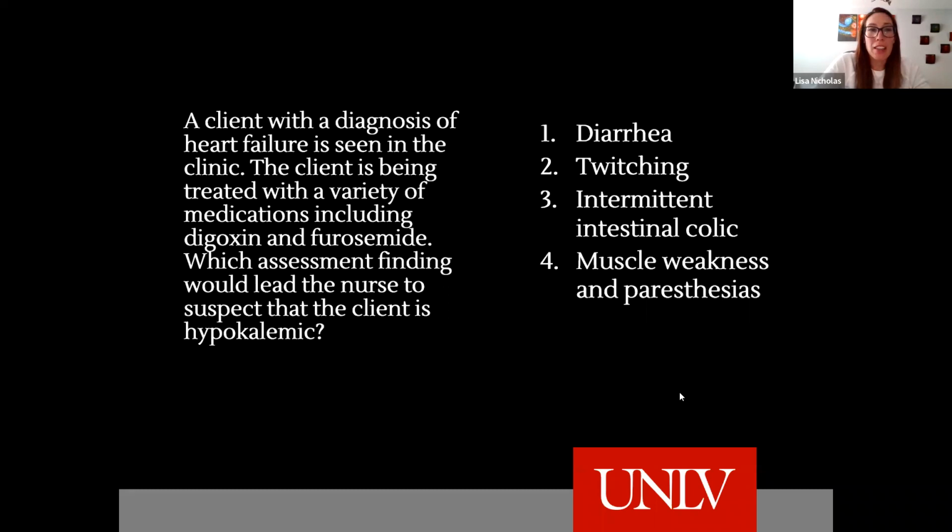Those are going to be the assessment findings that we would see and anticipate with a low potassium level. Diarrhea and colic, 1 and 3, is really hyperkalemic. GI motility is hypo, and then twitching would be calcium. But the fact that we're on that digoxin again and low potassium, we really want to identify that partnership and seek to correct whatever symptoms our patient is having of hypokalemia so that we don't have an increased risk of toxicity. Number 4, nice job.